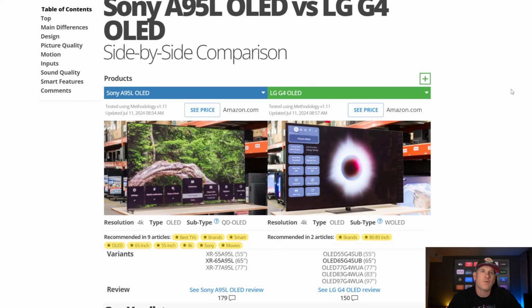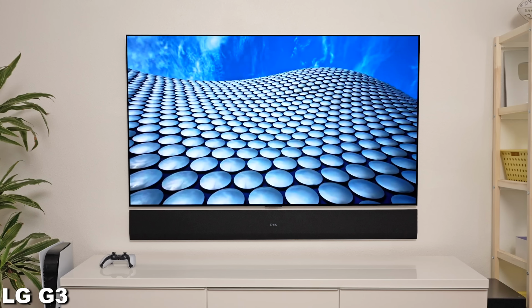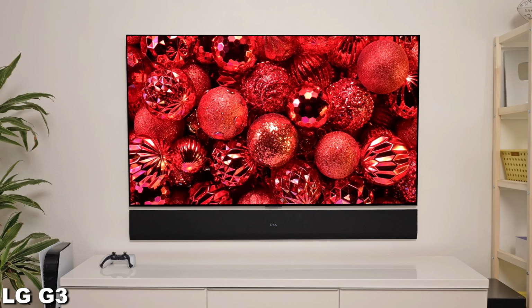For me, if I wanted something to look really good on the wall, I would get the G4. I have nothing bad to say about the G4 at all. It's an awesome TV. Even though it's a W OLED, which some people might say is inferior to the QD OLEDs, I don't think so. With the MLA technology, it's awesome. It looks so bright and so sharp. LG did a fantastic job with the G4.